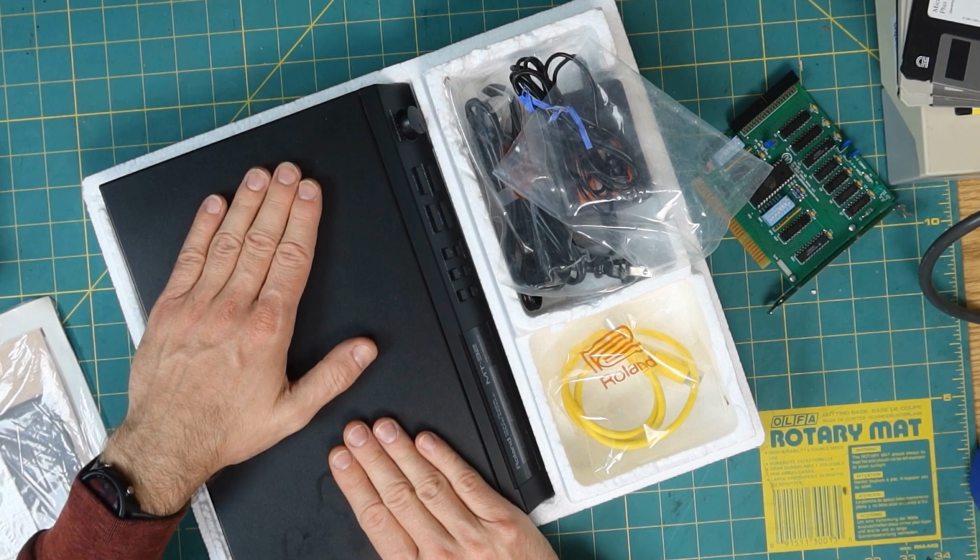But still, I haven't turned it on yet, so it may not work. This may end up being a repair video. That should be exciting. The wrong kind of exciting. But yeah, I was super stoked about this.